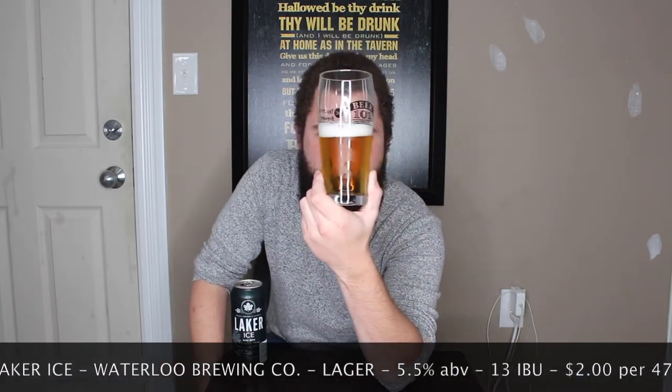Not my thing. But this, looking like any, I guess, macro brew, golden in color, fairly clear, bit of white head on top, outside the light, super clear. You can see right through the damn thing. Let's have a smell.